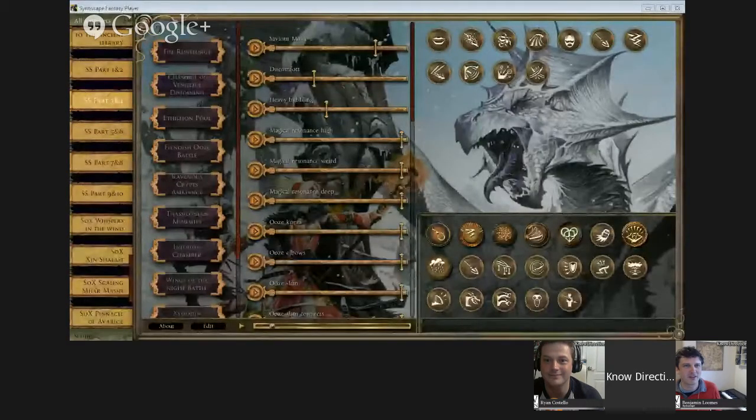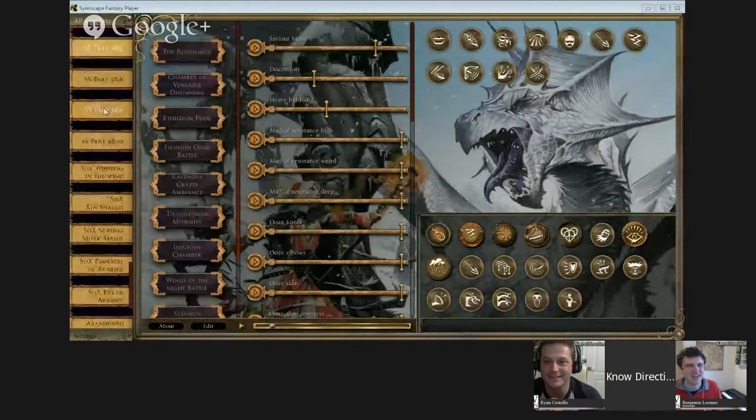So if you go to Storm and give me a crash of lightning, Aram. Where's the storm? Under S in alphabetical order. Oh, well, that makes sense.